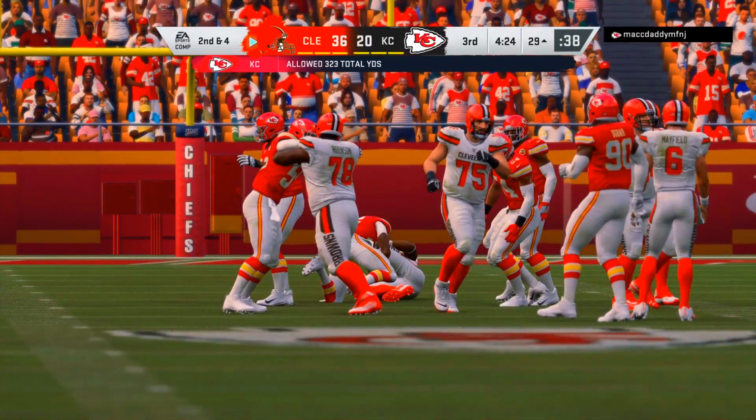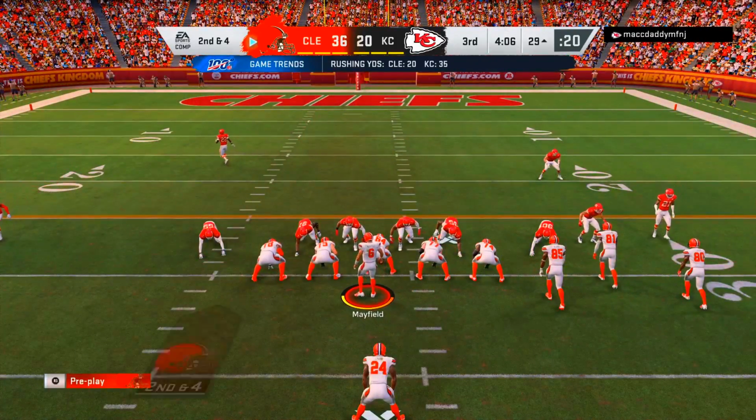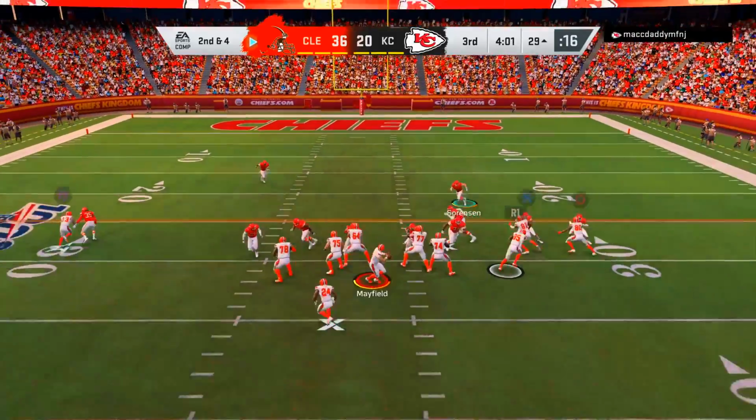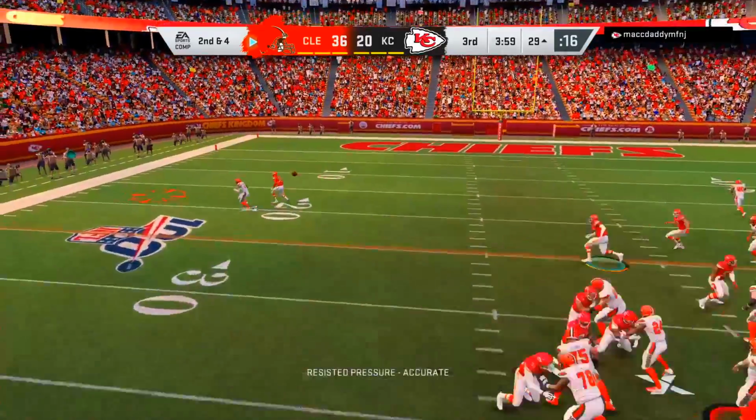It's a pickup of 6. Nice rhythm throw there on first down. He located his tight end, made a nice easy pitch and catch. Hoping he can break a tackle or two. Wasn't able to do that there, but still good yardage.